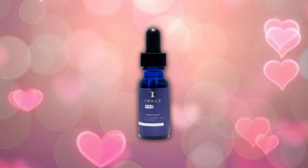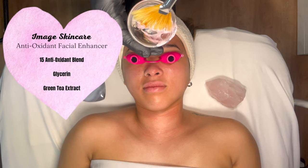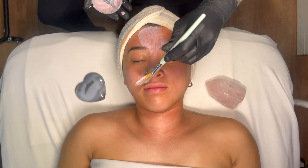Mix one full dropper of the Image Skincare Eye Enhance Antioxidant Facial Enhancer, which contains 15 antioxidants to reduce free radicals and decrease cell damage, plus botanical lighteners and soothing anti-irritation botanical ingredients.